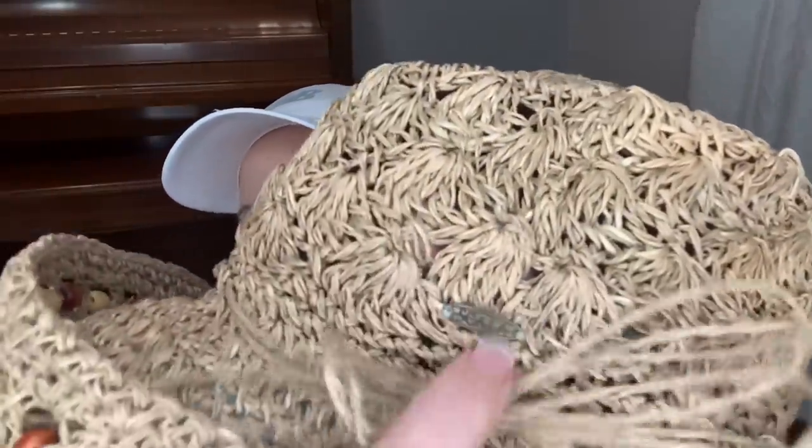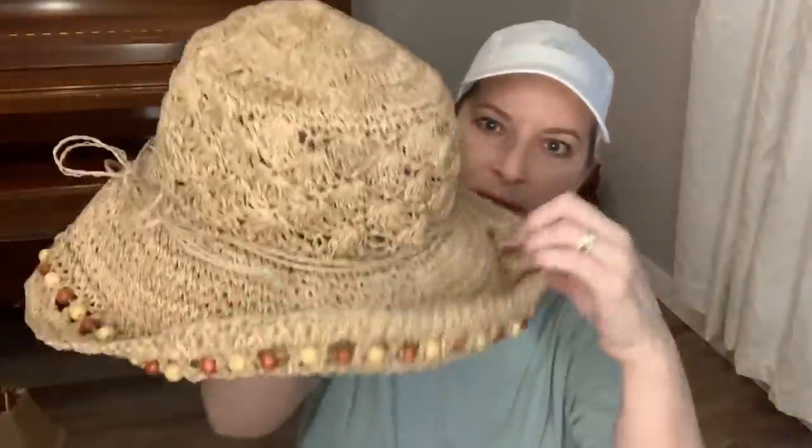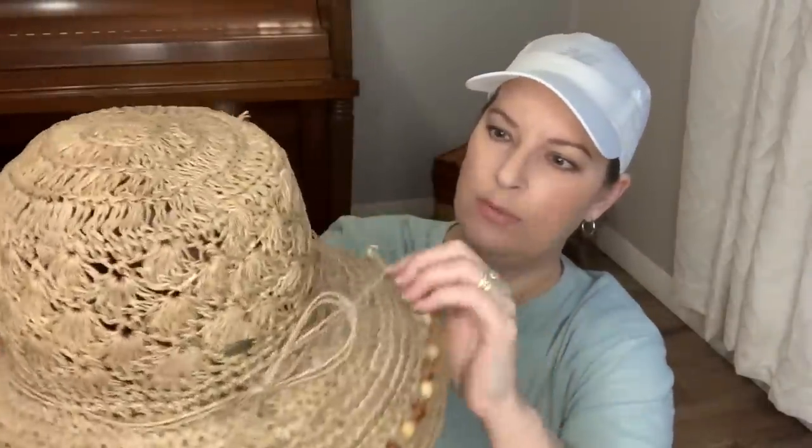It's got, let me see. If y'all can even see what that says on the front there. I don't know what that says, but it's got these cute little beads on it. I think you can do it like this, maybe, and kind of flap it up in the front if you want. I don't know. I just thought that this thing was stinking cute.